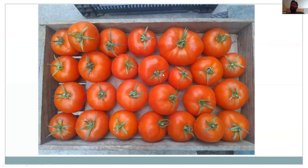We harvest them into these little wooden boxes, and then that way we're displaying them in that same wooden box because the less you handle the tomatoes, the better. So if you can harvest them into the box and then bring them to market in that box and then just set out the box on your display, and you're not transferring them from crate to crate or crate to table or whatever, they get less beat up.